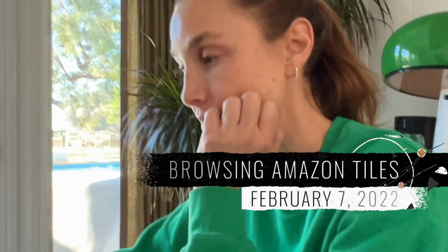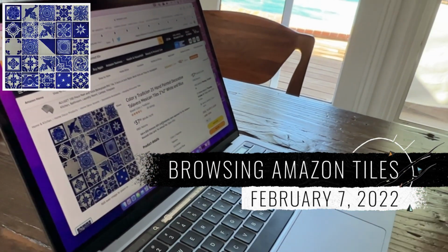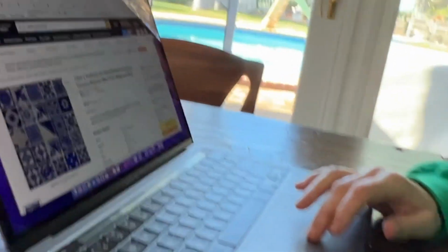First, we were looking at these hand-painted decorative Talavera Mexican tiles. I was thinking of them as pretty accent tiles, whether for the stairs or maybe in a backsplash in the kitchen, but I really like this crafty, really traditional style of these.